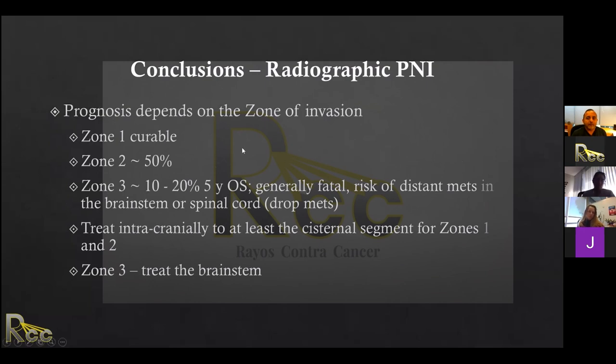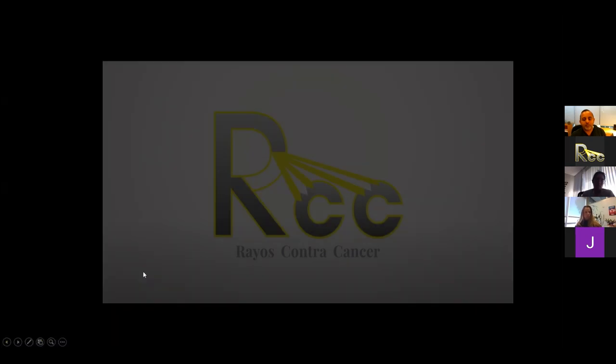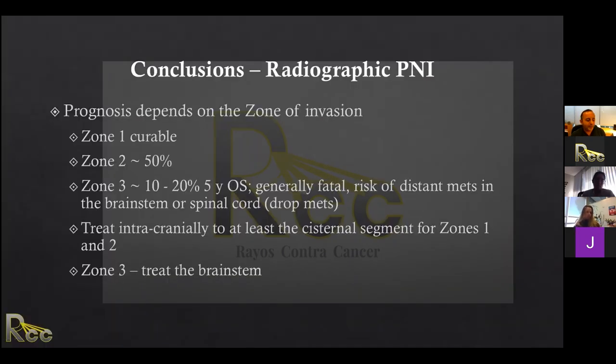Then radiographic PNI, as I said: zone 1, curable. Zone 2, you can cure about half the patients, so these are the patients to be aggressive for. Zone 3 patients, you have to be upfront because your odds of cure are so low. Oftentimes you're treating these patients for palliation, and you want to treat them all the way to the brainstem.